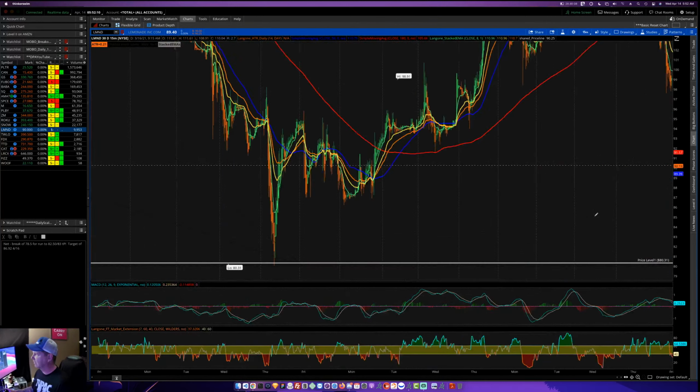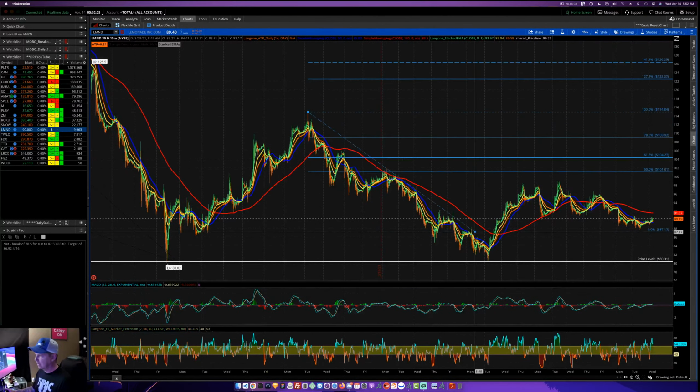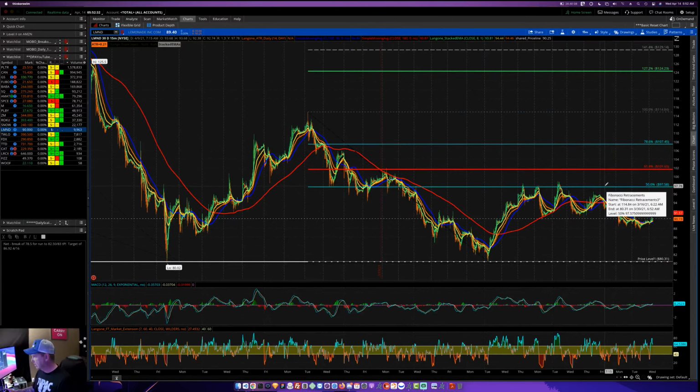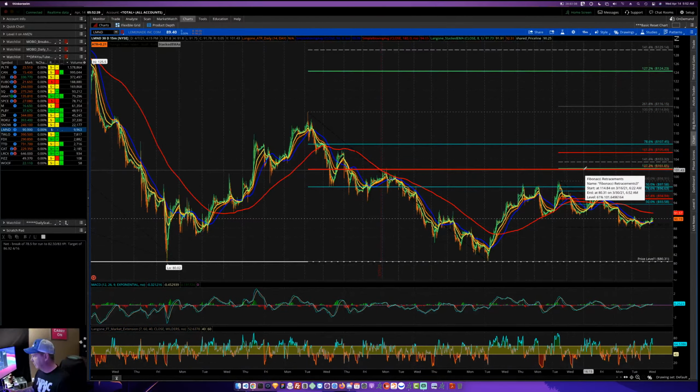So if I was looking for an intraday trade, throw on a smaller time frame fib. We came up and retested the 50%, so I'm going to go ahead and grab this level here to this level. We've got confluence right at the 101 level. So let me get rid of some of these.